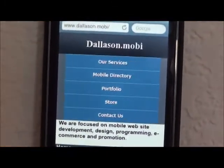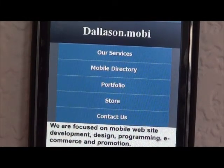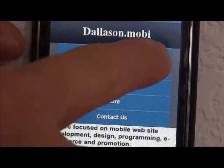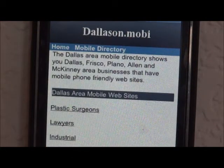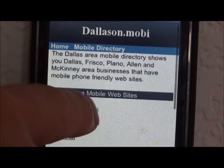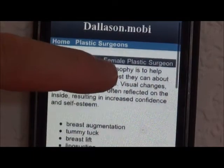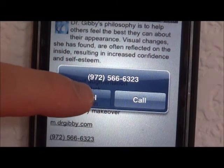It's called dallason.mobi. Okay, and this is my website. And you can see that it works great on a mobile phone. So let me see, if I wanted to go to a mobile directory. So, you can have your own mobile website, or you can just be in a directory. Let's just say that I was looking for a plastic surgeon in the Dallas area. I click on that, and there it is. Okay, Dr. Diane Gibby, female plastic surgeon. Has information about her, has information about the procedures she does, and there's her phone number.